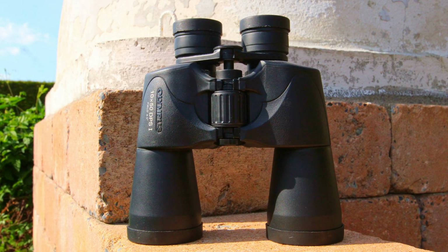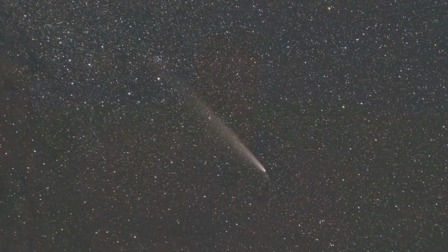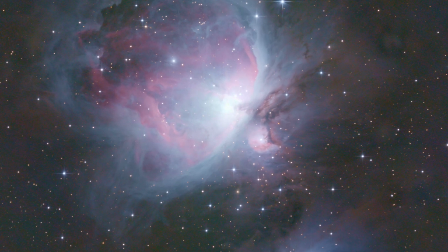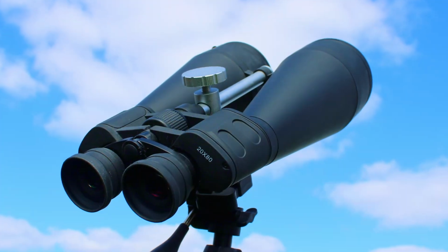The next mistake that a lot of beginners make when buying the very first binoculars for astronomy is that they focus more on magnification and not on aperture. But especially when using binoculars for astronomy, aperture is very important. Aperture means the diameter of the optical component of your binoculars. As an example, these binoculars have a diameter of 80 millimeters, which means that the diameter of the optical component is 80 millimeters.